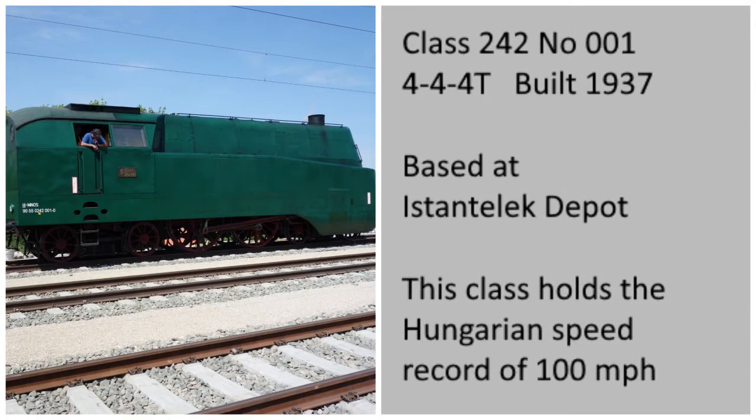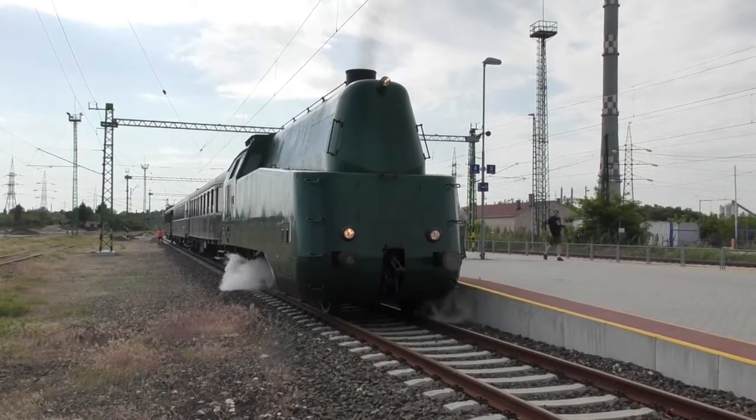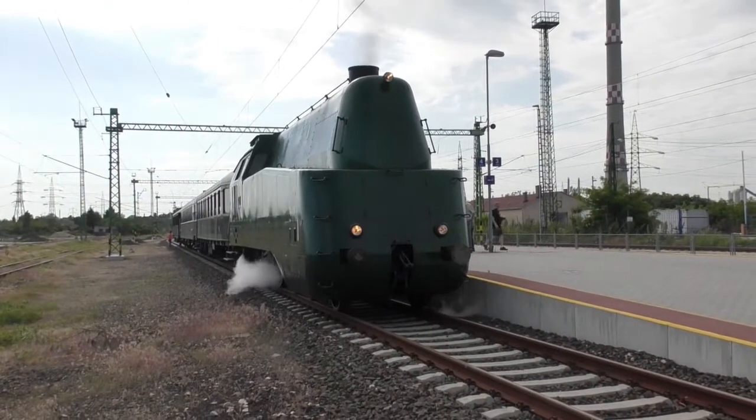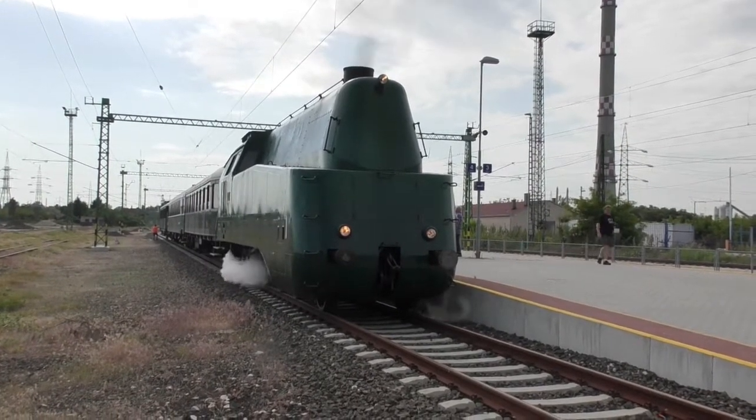Only 4 of the Class 242s were built. They were intended to show the capability of the Hungarian railway engineers and closely followed the design of the East German Class 61, although this was a larger engine of a 464 design.